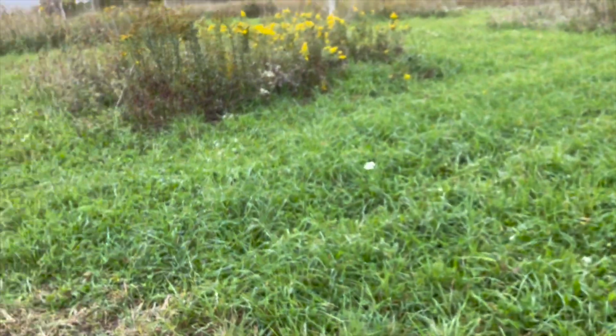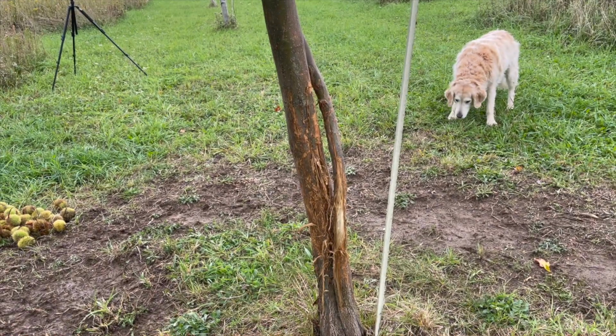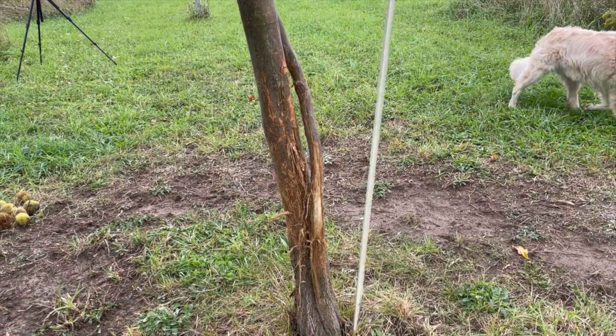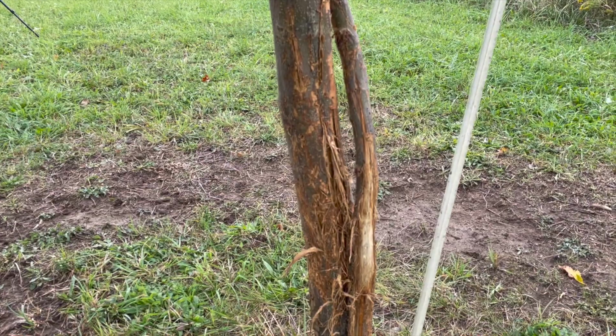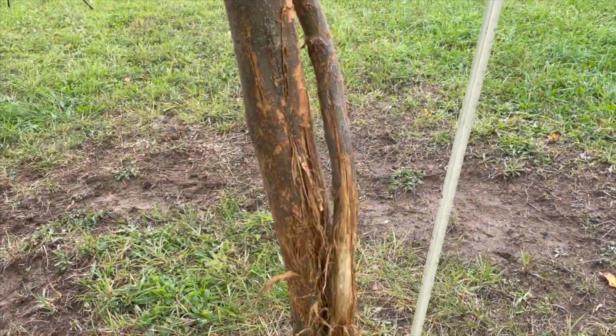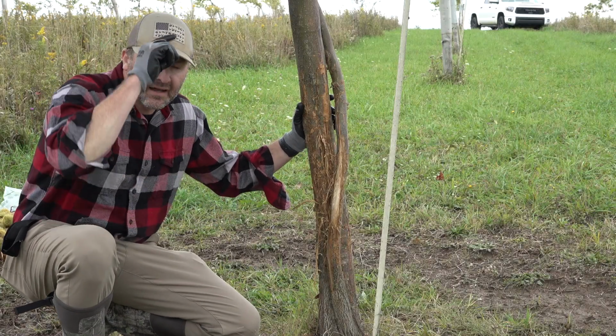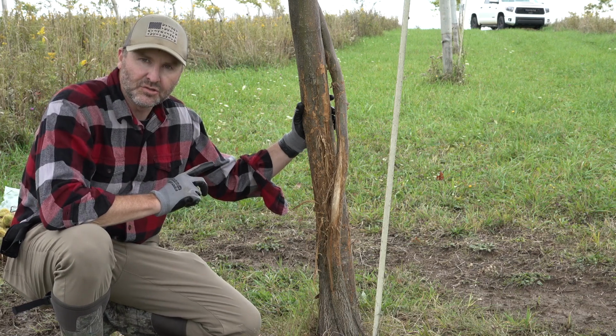And I just realized this is not good. Looky here, rubbing up my tree. Hopefully the tree does okay with this. Remember, I was going to cut that branch down. This is my favorite tree. Oh boy. So some of you question why I would take the tree out of the tube.